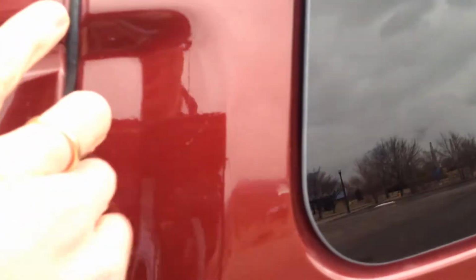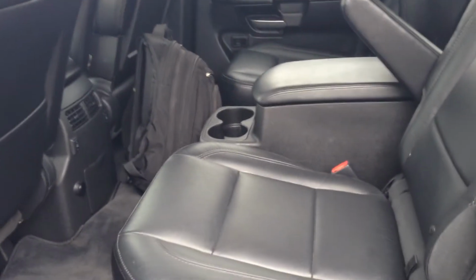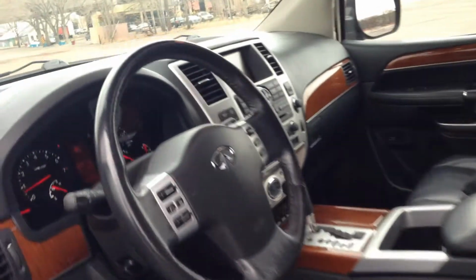We'll also give you a look at the back seat before going in depth up in the driver's cockpit, excuse me. Two captain's chairs back here, and then room for three in the back. So this gives you 7 passenger capability. We'll look at the back seat in just a little bit as well.